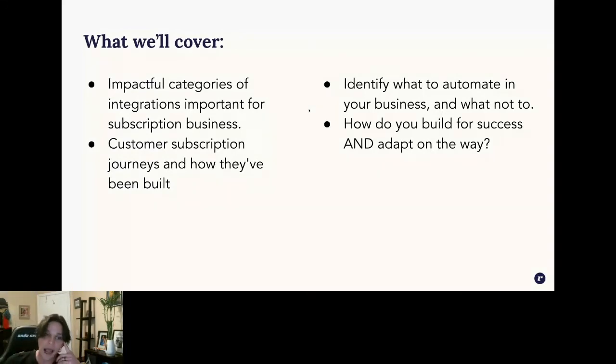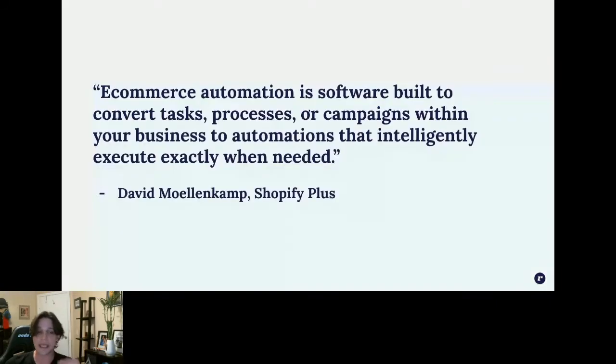So to start, I love this quote from David Molenkamp. He's the director of product at Shopify Plus. And in a recent presentation, he shared a great quote, and it encompasses what automation really is here. E-commerce automation software built to convert tasks, processes, or campaigns within your business to automations that intelligently execute exactly when needed. And I think that really is ultimately what automations are.